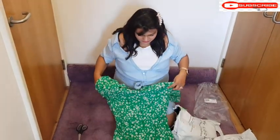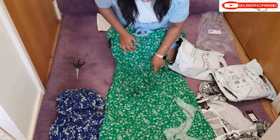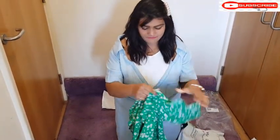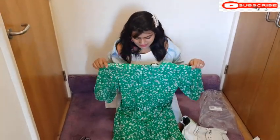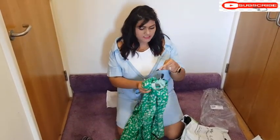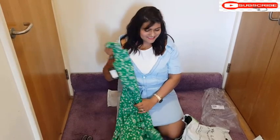So this green dress is also in crease. It has got a slit on the thigh, and it has also got a belt on the waist, and it has got a puff sleeve. It's quite pretty. You can also wear this dress with white sneakers, and it has costed £17.99, and it's UK 16 size.